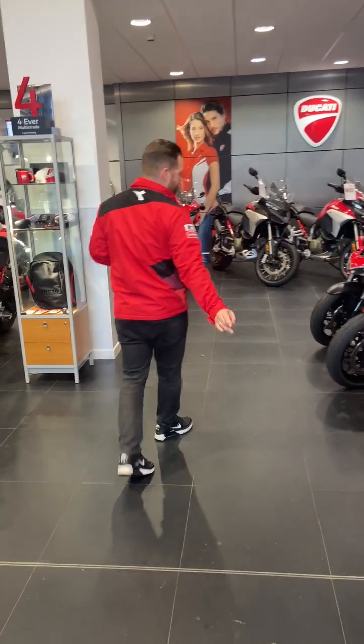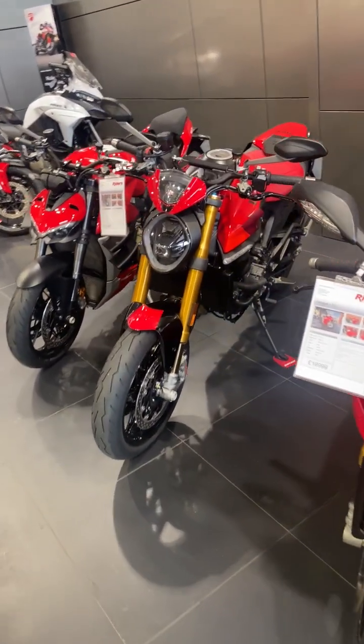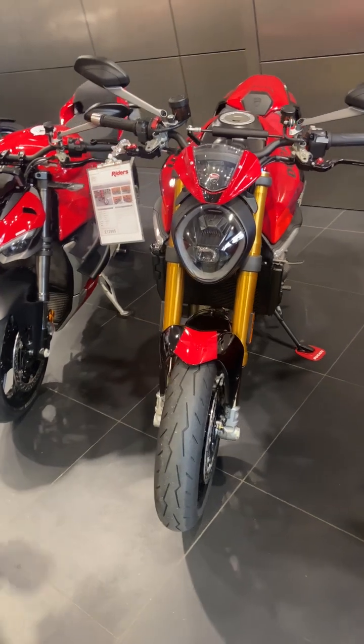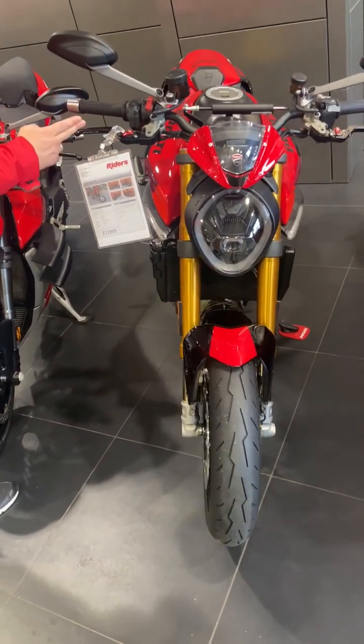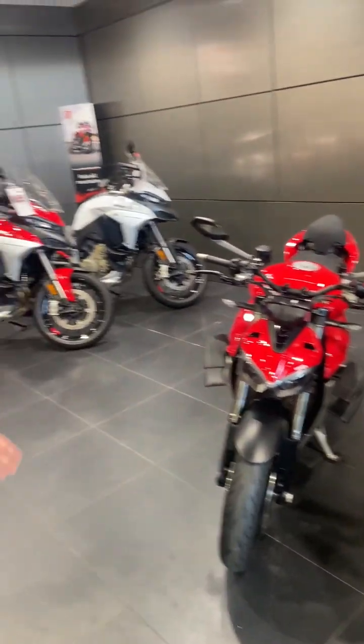As we come on down, personal favourite, Monster SP. So this is one that's been kitted up with Öhlins suspension, straight through decat, heated grips, Evotech levers, and a Termignoni slip-on. Wicked, wicked bike, great, lots of fun.